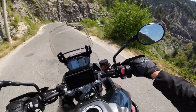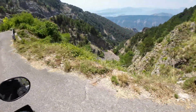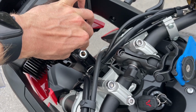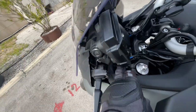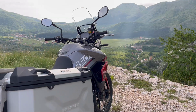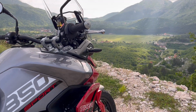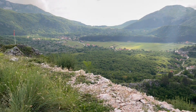And small things I wish Triumph could improve: there is no native USB port integration, which is crucial for longer trips. When you need to plug in some devices, Triumph does not offer you a simple solution. Most manufacturers are already integrating that into their bikes, offering built-in waterproof chargers. The best you can do on the Tiger 900 is to install aftermarket chargers or use the 12-volt socket, which has a specific size, and I would not call it practical.